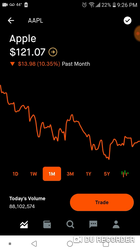I expect Apple to continue to play around in this area, probably until the middle of April, as that's when I expect them to release what their dividend increase is going to be, because I know that they stated that they will be increasing their dividend, and I think that will cut off some of the volatility that Apple is doing.